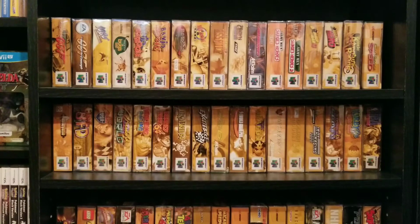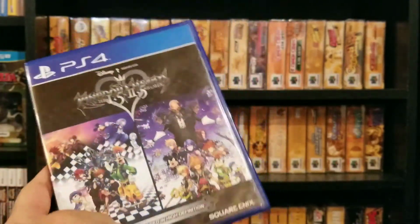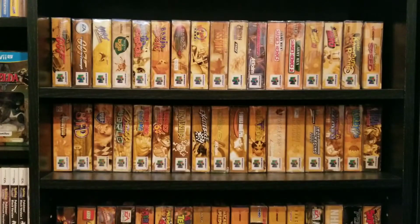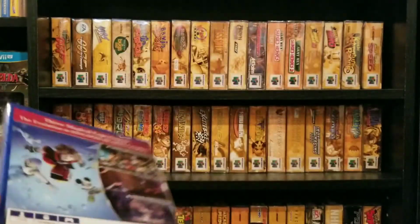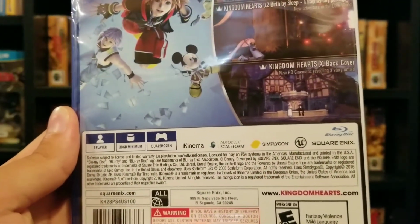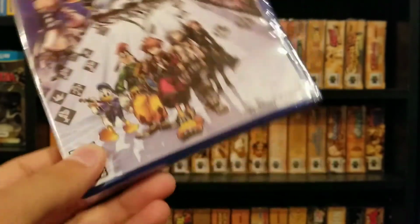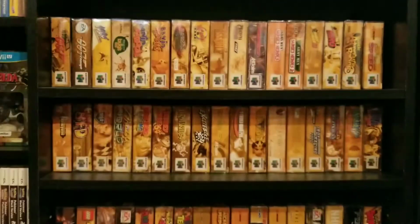As well as PS4 games here. I got Kingdom Hearts 1.5 and 2.5 Remix, which has pretty much every Kingdom Hearts game on it except the 3DS game, which brings me into, I also got 2.8, which had just released earlier this year, with 2.2 Birth by Sleep, a fragmentary passage. Yeah, I don't know. The names are so stupid. 2.8 Final Chapter Prologue. But this has the 3DS game on it. So for $12 each, not even $25, I got the whole Kingdom Hearts series now on PS4.